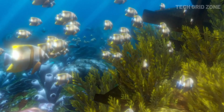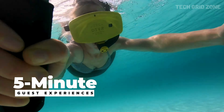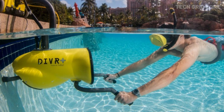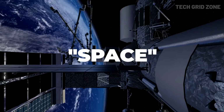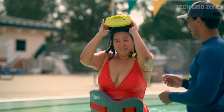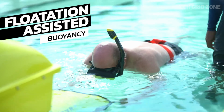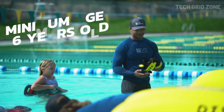The system's built-in haptic motors and thrust jets simulate underwater movement, delivering a realistic sense of motion and depth. Designed for all ages and skill levels, DIVR Plus provides both individual and group experiences, ensuring safety with guided supervision. This next-level aquatic entertainment merges physical sensation with visual immersion, offering users an unforgettable escape into breathtaking virtual worlds, all while floating in the comfort and safety of a swimming pool.